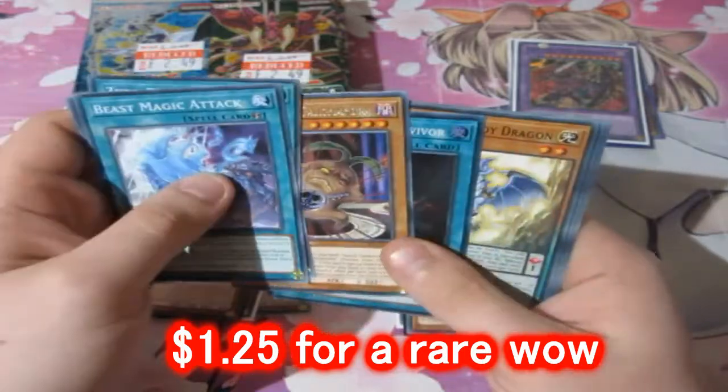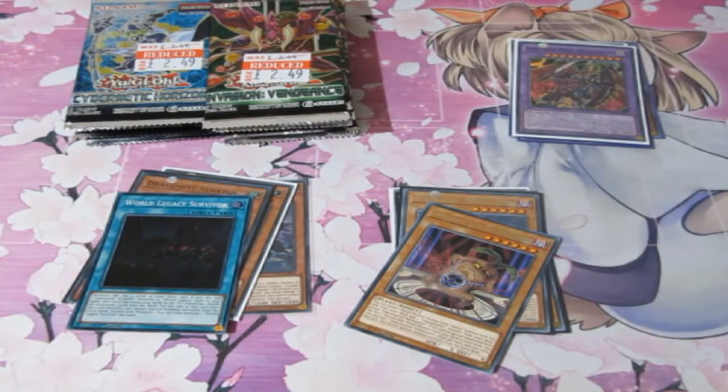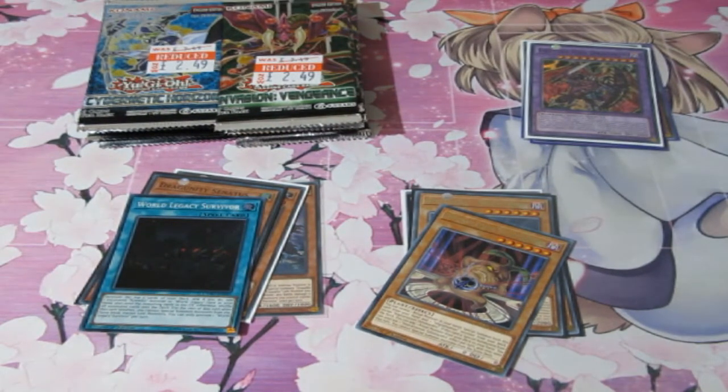And World Legacy Survivor. And another freaking duplicate rare. Again, that's three of them already. Right, give me 2 seconds, people. I'll be right back. Okay, I'm back.